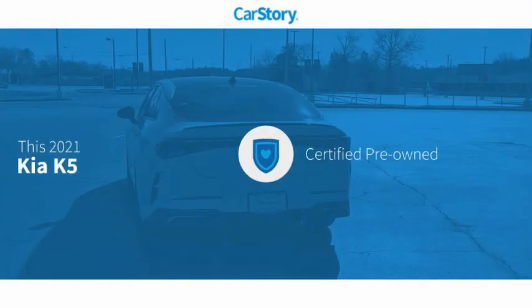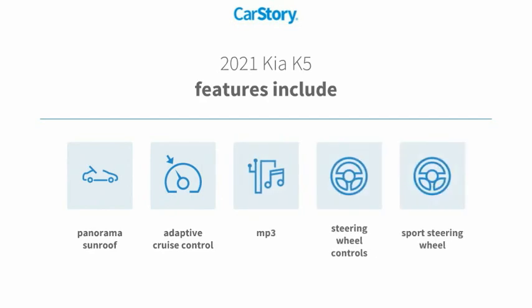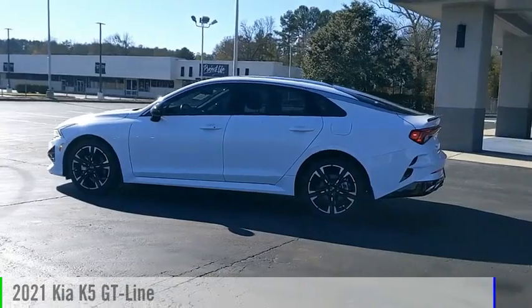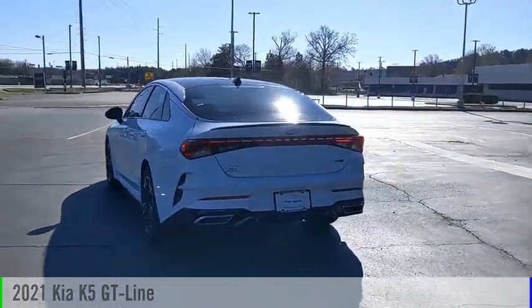Car Story research indicates this vehicle as certified pre-owned. Features also include steering wheel controls, adaptive cruise control, sports steering wheel, MP3, panoramic sunroof, and has been listed as an IIHS top safety pick. With these ratings, make a great choice today with 2021 Kia K5.